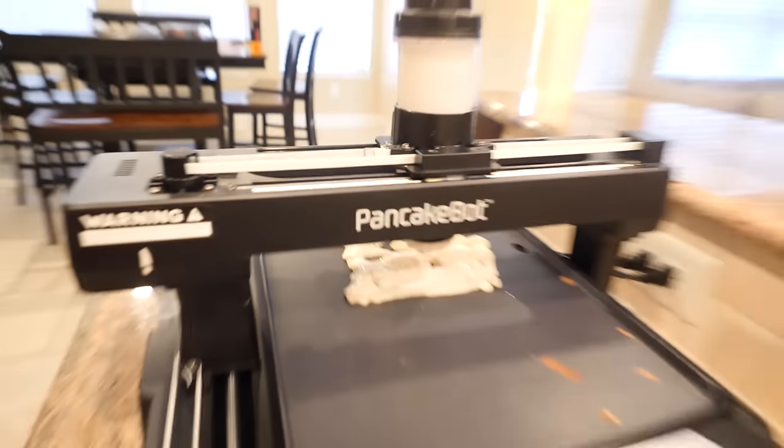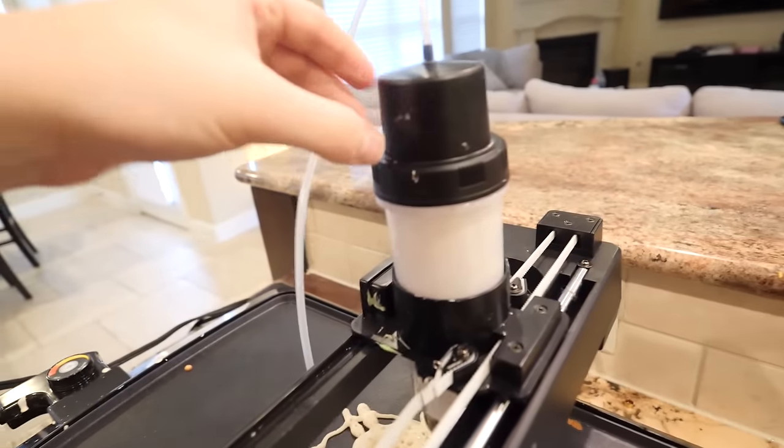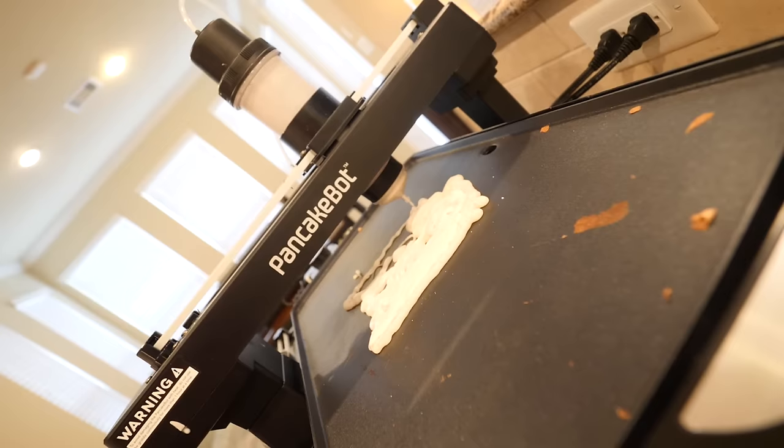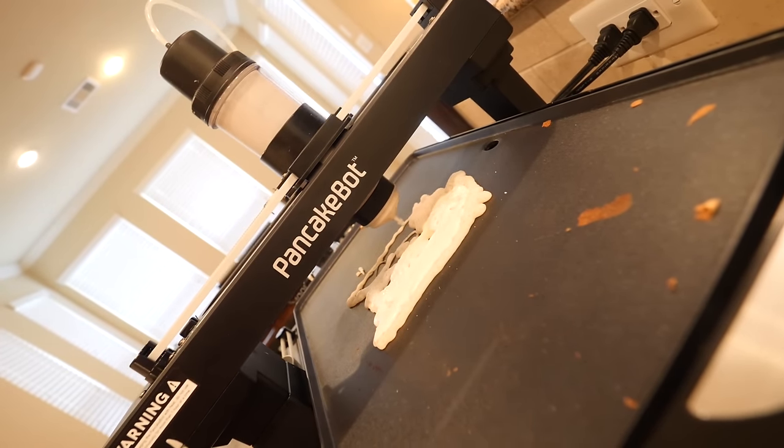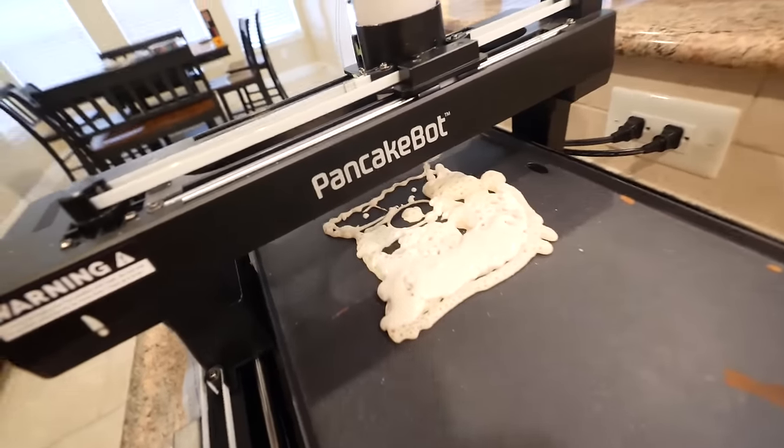Oh, what is that sound? What is that sound? Did it run out of batter? Oh no. That's not good. Oh, flip. What is it doing? Oh my gosh. Oh no. Ah, it's farting! It's a nightmare. This is truly a nightmare. Oh my gosh, it ran out.